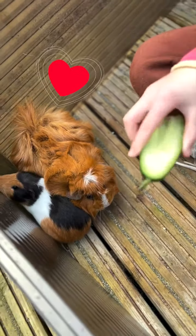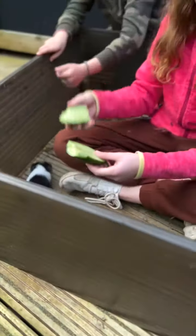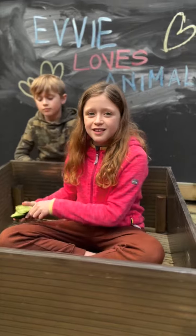Cucumber, they really like cucumber. So as you can see here, we've got some cucumber. It's got quite a lot of nibbles. That's really good. That's like a little treat.